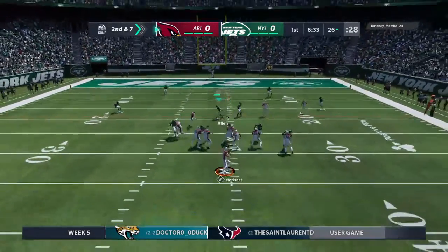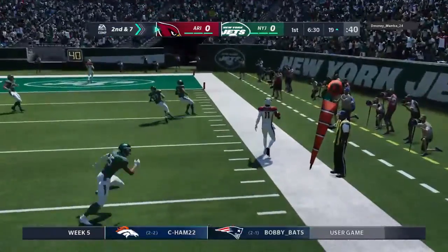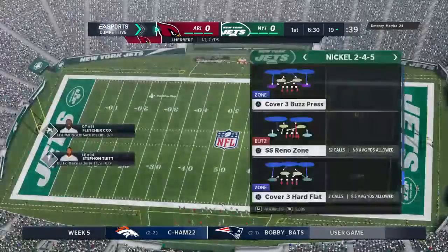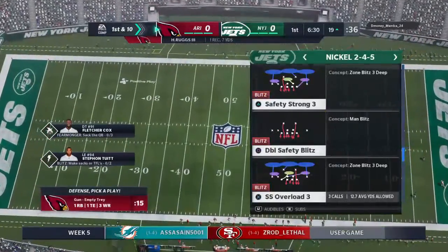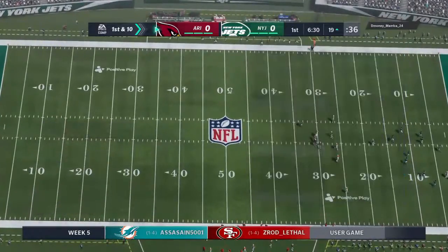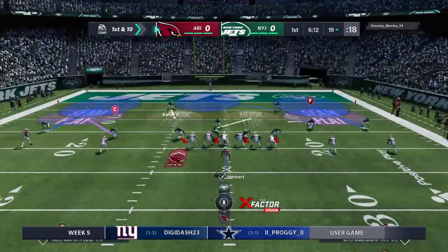Ball at the 26, 2nd and 7. Reception here by Ruggs. And he'll go out of bounds in the red zone just inside the 20. Rookie to rookie on the hook up there, and it's a 1st down. And the Cardinal first. So here's a 1st and 10 now, down inside the 20.